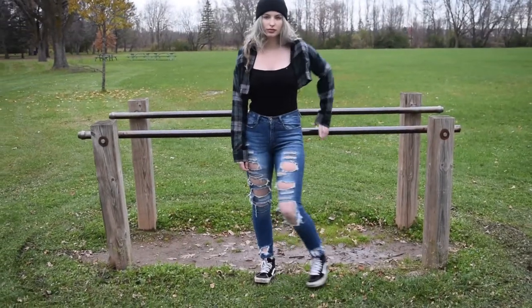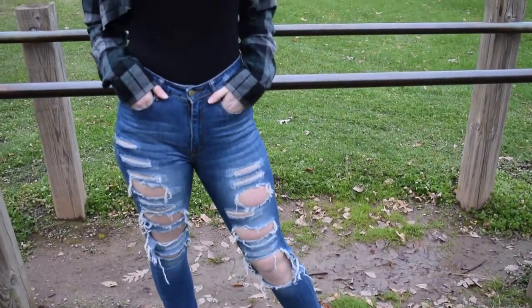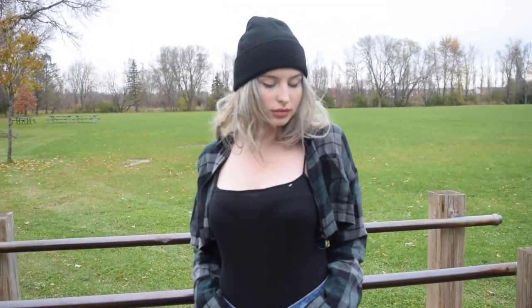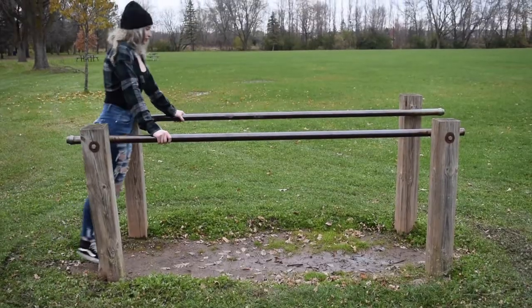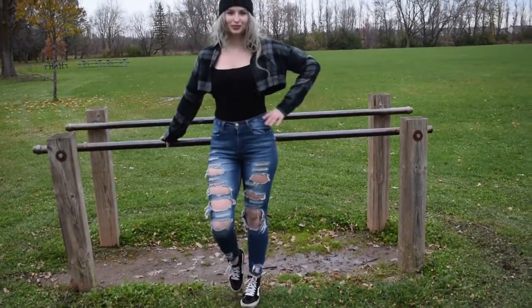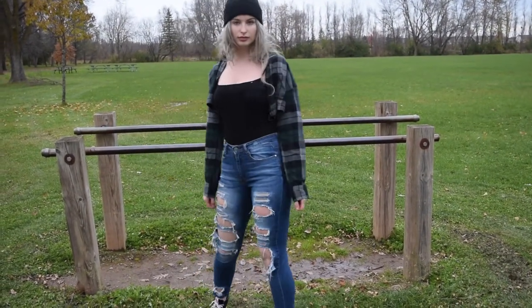This is another like grungy dark outfit. It's the same jeans. Okay guys, I love these jeans, but I just have a black bodysuit as well as another item from my summer haul, which was this cropped flannel shirt. And then I paired it with the black Vans and then also wore the black beanie. This is me just messing around. I don't know, I just wanted to do it. But anyways, yeah, I really like this outfit. It is also comfortable if you're going to like a haunted house, and yeah.